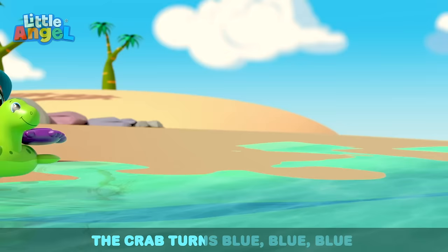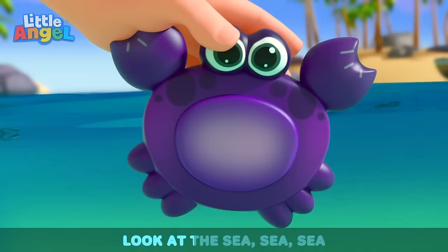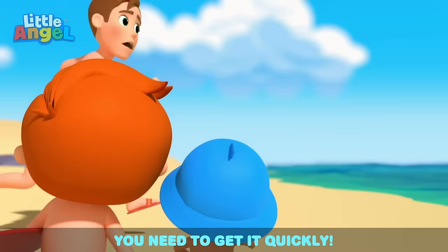The crab turned blue, blue, blue in the very cold sea. You should get in slow to stop yourself from shaking. Oh, no! Look at the sea, sea, sea. So quickly, it's got your toy, toy, toy. You need to get it quickly. Oh! Whoa!